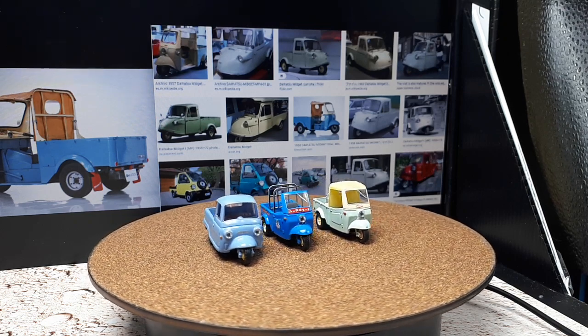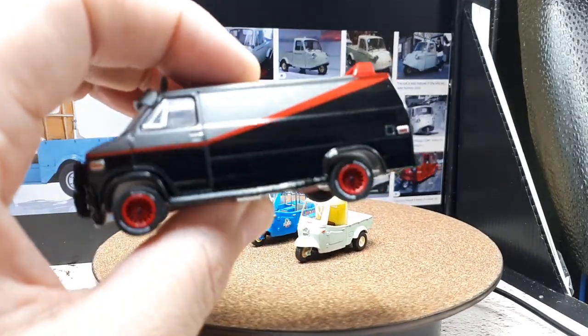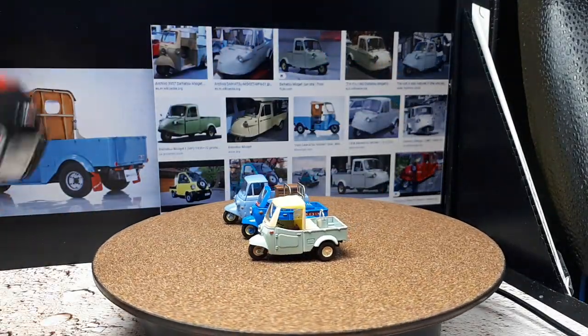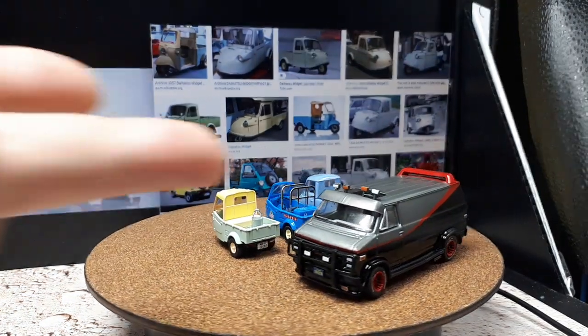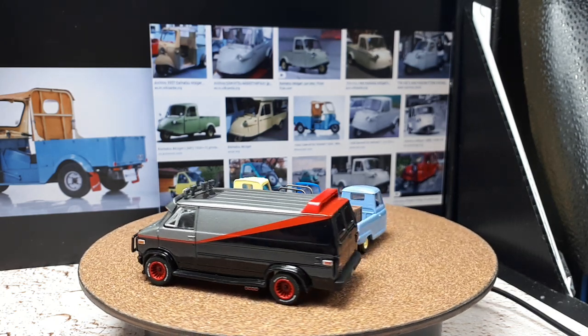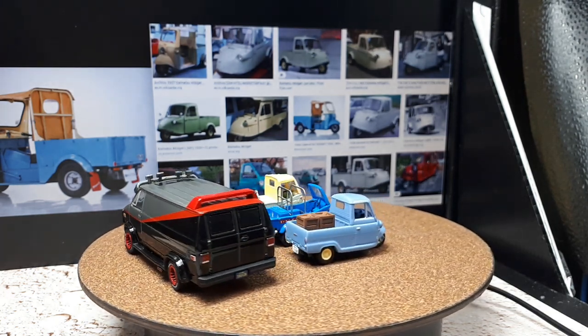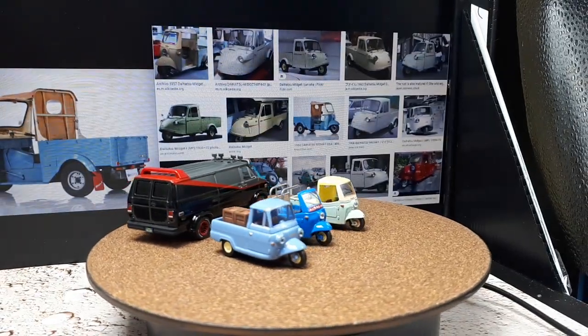But anyways, B. Baracus' van here is my standard of reference. This is by Greenlight. Pretty cool little model, I think, that Greenlight did. And I like that you can still buy them. I saw one at retail the other day. So Greenlight, if they can sell a model, they'll just continue making it. That's what I like about that company, instead of all this limited stuff.